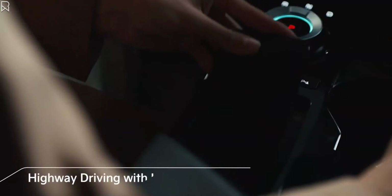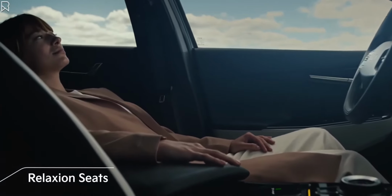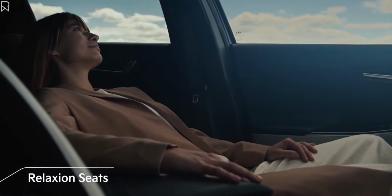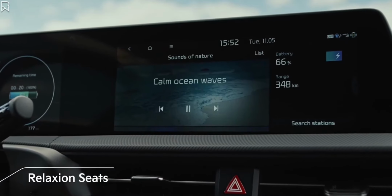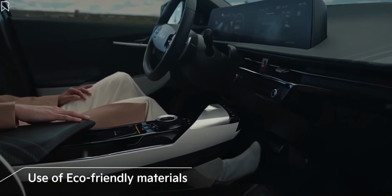Including wireless phone charger and shift by wire. Stay inspired with the new Relaxion seats and interior features made from recycled PET and eco-friendly materials.